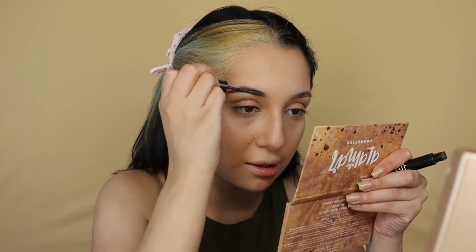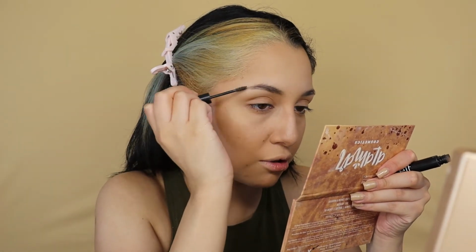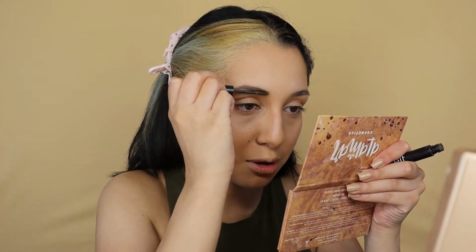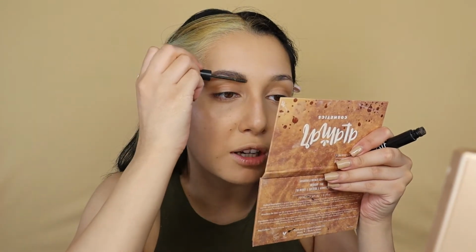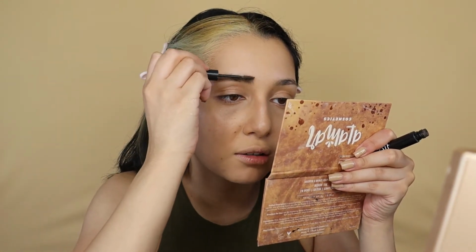So I'm going to go in with this. I'm going to start to brush where I already have brows. I'm not creating any new shape. I'm just brushing in where I already have brows. After that, I will start to brush them up in the center. Oh, I should probably zoom in, huh?